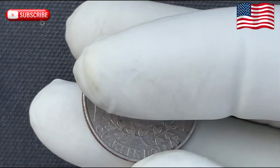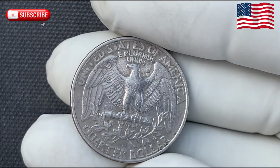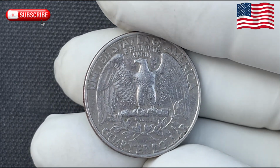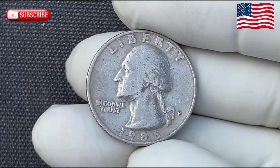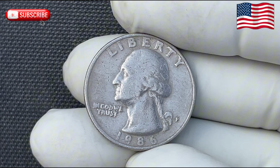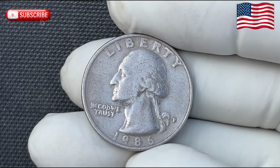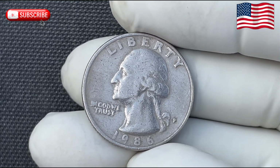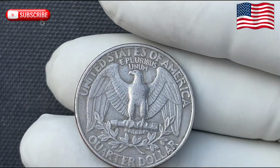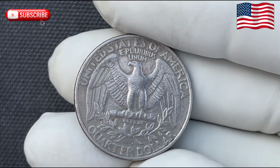However, there's another factor that can elevate the value of a 1986 quarter to astronomical heights: minting errors. These are rare mistakes that occur during the coin production process, creating coins that are different from what was intended. Minting errors can range from minor imperfections to major design flaws, but what makes them so valuable is their uniqueness. Error coins are one-of-a-kind treasures, and they can be worth much more than their regular counterparts.